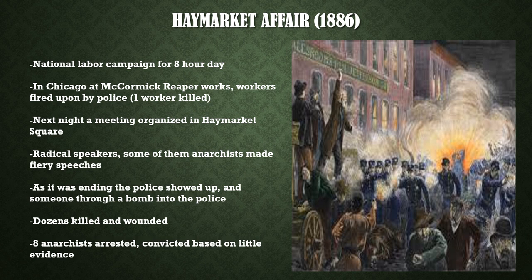The authorities arrested 8 anarchists, some of whom were convicted on very little evidence. Some of the guys convicted were actually on stage making the speeches when the bomb was thrown or went off, so they couldn't have thrown the bomb, though they could have been involved in the plot that set the thing in motion. It's possible. Whether any of the anarchists or all of them, accused, did it or not, it appears that they were convicted, those that were, more because they were anarchists and seen as dangerous than whether or not they did it, because the evidence was fairly slim.